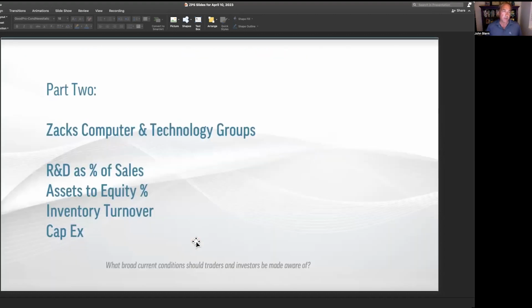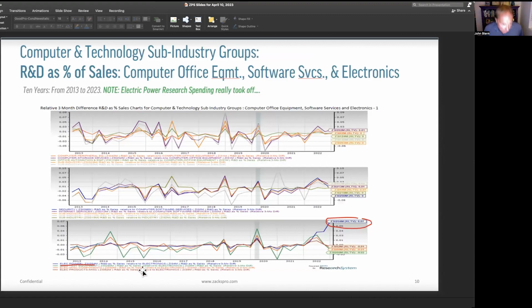All right, so on we go to the R&D as a percent of sales, assets to equity, inventory turnover, and CapEx. Number one, out of all these, R&D as a percent of sales, I want to see R&D grow as a percent of sales, and where does it grow that's noticeable and distinct. I picked up one, electronic power research. Of course, this is the battery stuff. Electronic power research is making a ton of money. Keep this in mind. They're building out this research because it's hot and there's interesting things going on.